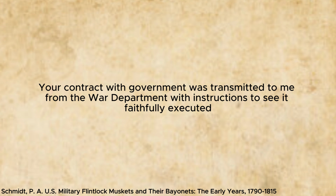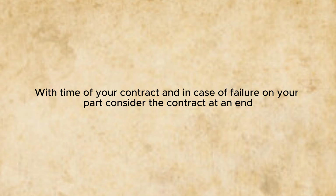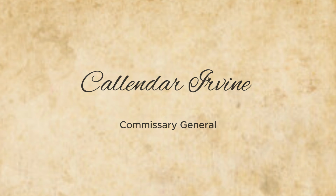Your contract with government was transmitted to me from the War Department with instructions to see it faithfully executed. You have said that government has no right to ask or expect any deviation on your part from the letter of the contract, this being admitted to the fullest extent. I have to reply to it that government had a right to expect and will insist upon a compliance in every respect with the terms of your contract, and in case of failure on your part, consider the contract at an end. You have failed to execute your engagements to the manifest injury of the service, inasmuch as you engaged to deliver 500 stands of arms complete in May 1813, whereas you have not yet furnished arms. It is therefore my duty to require you to refund promptly the money with interest that has been advanced to you by the United States, which I now do. Respectfully, etc., Callender Irvine, Commissary General.